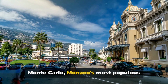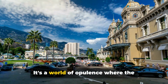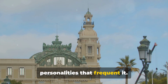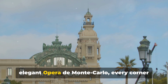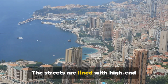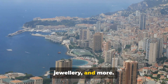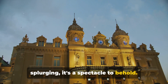Monte Carlo, Monaco's most populous quartier, is a playground for the rich and famous. It's a world of opulence where the architecture is as grand as the personalities that frequent it. From the dazzling Hôtel de Paris to the elegant Opera de Monte Carlo, every corner of this district screams luxury. The streets are lined with high-end boutiques offering the latest in fashion, jewelry and more. So whether you're window shopping or splurging, it's a spectacle to behold.